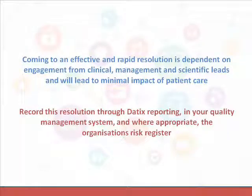So just a couple of wrapping up messages. Coming to an effective and rapid resolution is dependent on engagement from clinical management and scientific leads and will lead to minimal impact on patient care, as I've just shown with some of our resolutions. But make sure you record those resolutions in Datix, whatever your quality management system is, where appropriate. Just don't be afraid to put things on the risk register and manage actions against that risk within your organisation's risk register, and you can't really go far wrong.